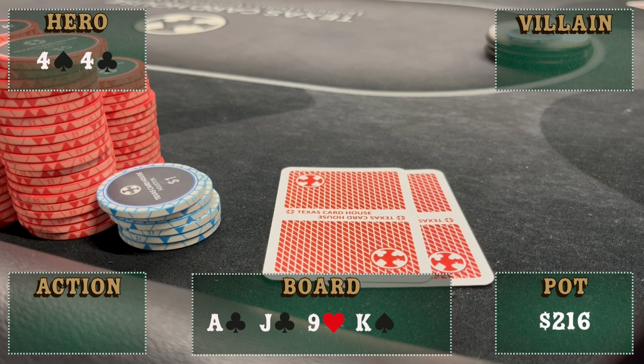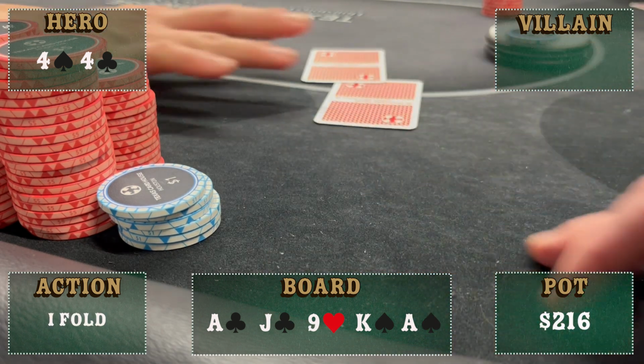And the river is the ace of spades. I go ahead and check, pretty much giving up at this point, and the cutoff bets $80. There's just too much that he could have. Unlikely he has an ace. He could have a king, a jack, a 9. He could have a straight. Essentially, most pocket pairs are going to beat mine. So I think I'm just going to go ahead and fold this one, and that's what I do.